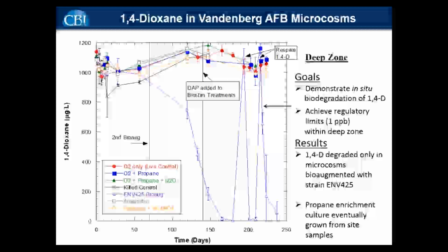The strain used in this demonstration is ENV, for Envirogen, I believe, 425. The goals were to see whether it would work in situ and also to achieve a low 1 ppb level within the deep zone. This microcosm diagram shows a number of conditions that were evaluated: using oxygen only, which we wouldn't necessarily expect to work by itself; using oxygen with propane, which is the primary energy source utilized by the bugs; and using oxygen, propane, and nutrients, with a gaseous nutrient introduced to the subsurface at the same time as the propane.